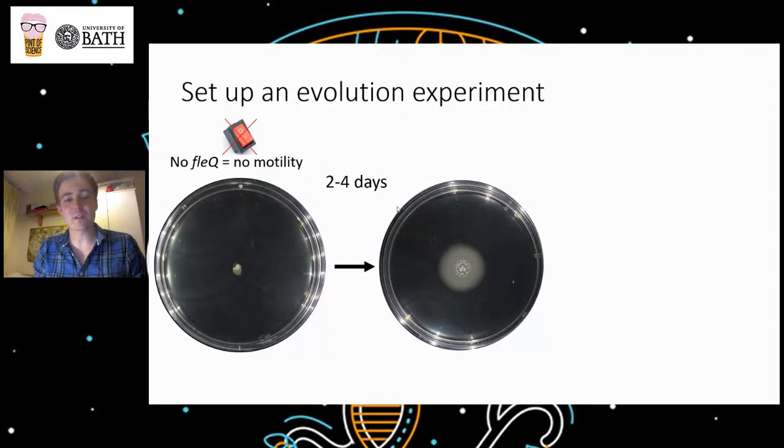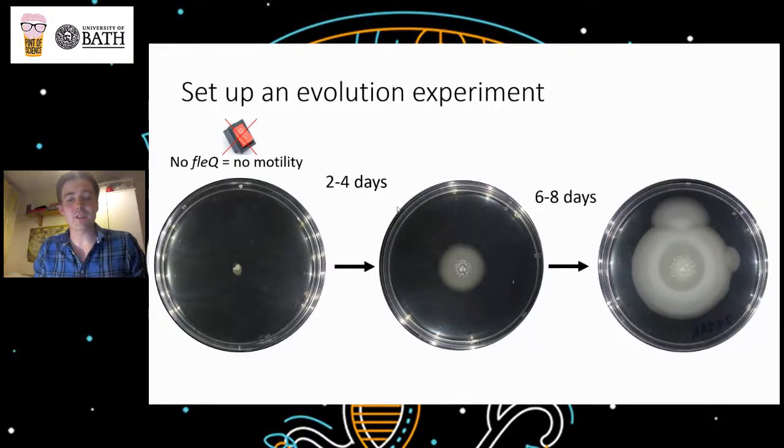After 2 to 4 days, the bacteria begin to swim again. That's what that cream-coloured disc is in the middle of the agar plate. And then after 6 to 8 days, they evolve to swim faster as well. So that's what those semicircle shapes at the top and on the right coming off of that disc are. And that shows the bacteria have evolved to swim quicker.